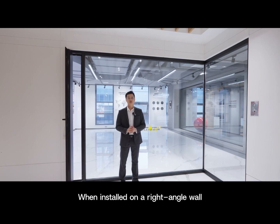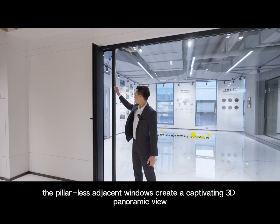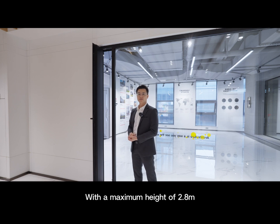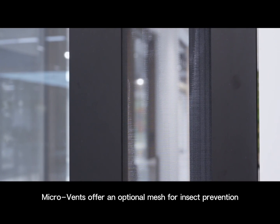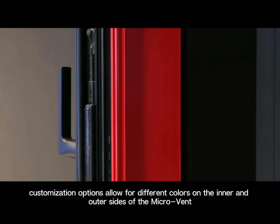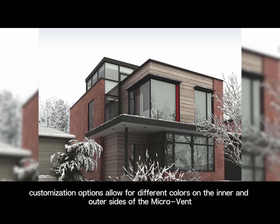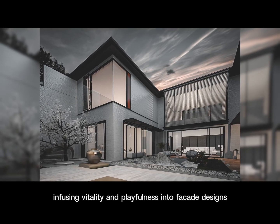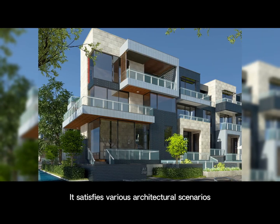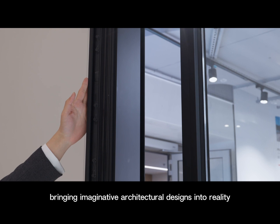When installed on a right-angle wall, the pillar-less adjacent windows create a captivating 3D panoramic view, with a maximum height of 2.8 meters. Micro vents offer an optional mesh for insect prevention. Furthermore, customization options allow for different colors on the inner and outer sides of the micro vent, as well as on the X-line handles, infusing vitality and playfulness into facade designs. It satisfies various architectural scenarios, bringing imaginative architectural designs into reality.